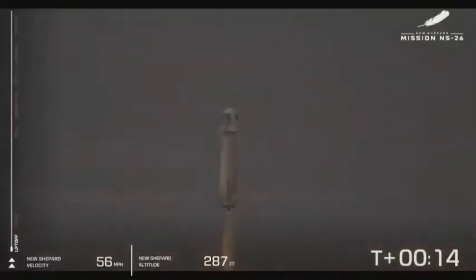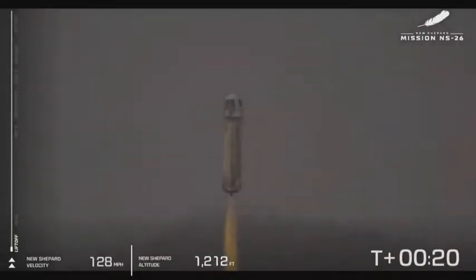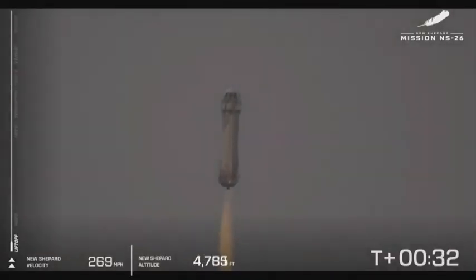Shepard has cleared the tower. And there she goes. New Shepard has cleared the tower on its way to space. With its crew of 6, they are screaming up towards the Kármán line. You can see the speedometer on your bottom left there, as well as the altimeter. And we're going to follow along with the flight on the left side of your screen with those milestones.